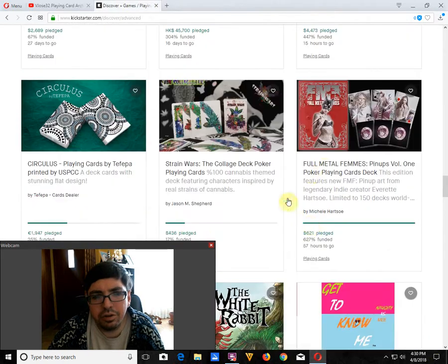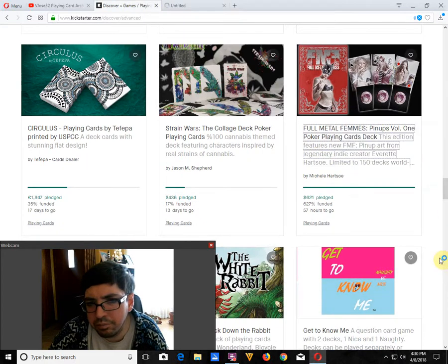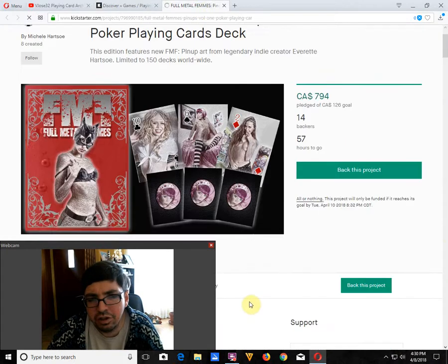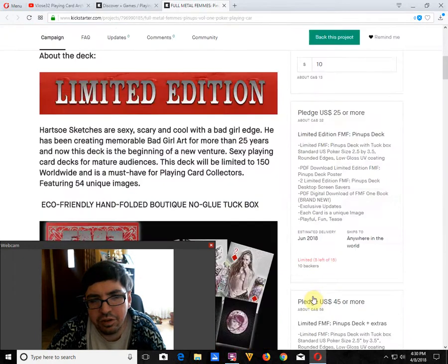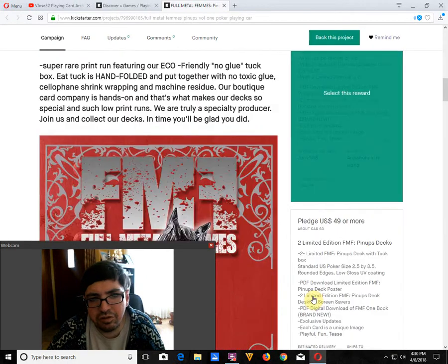And then we got Full Metal Femmes by Michelle Hartso. Not her first deck. She's had a few decks lately. They're all sexy women inspired. Nudity warning here. Yes, there is some nudity. It's a very weird one-way back design with a woman's face on it, if that's the back design, which I think it is. Interesting, sexy faces.